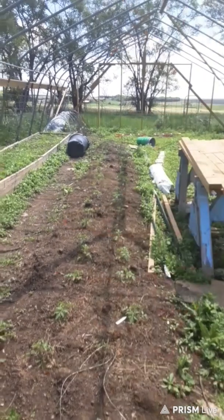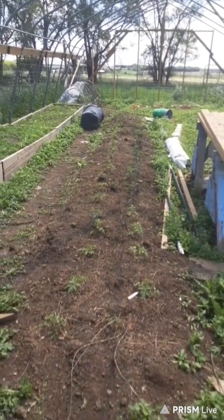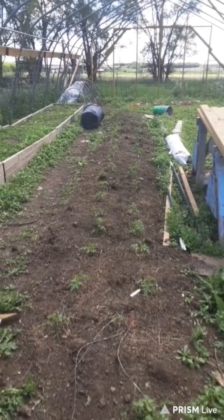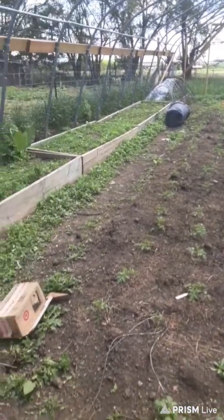So I don't remember how many are in this row. It's a double row, so probably 30 are in here, maybe less, maybe 25. So that is a tour of the greenhouse. All right, you guys, there is your update.